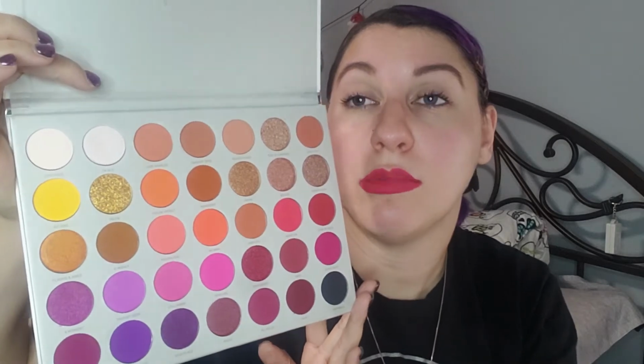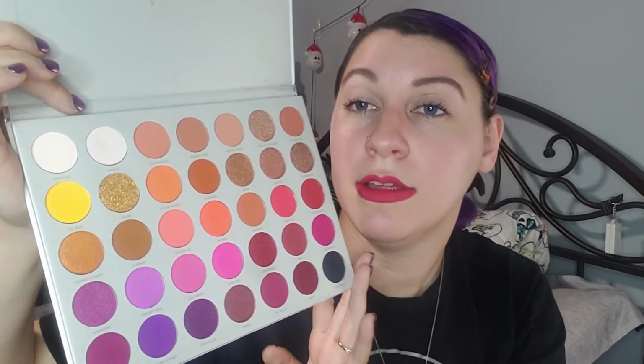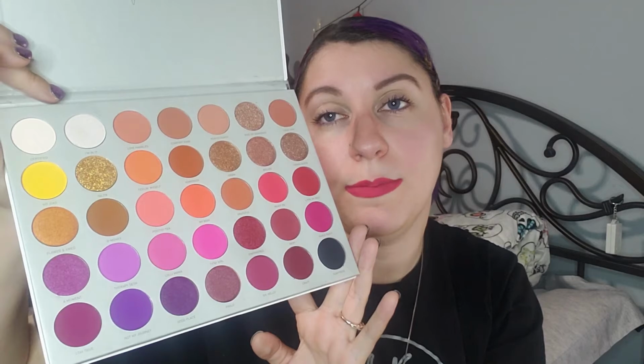You have a lot of neutral shades, golds, browns, a little yellow one there. You have pinks and purples, you have a few reds, and you have this sparkly black in the corner. I bought this one because I thought it was really pretty and I love the colors, and the color scheme is my style. I like to do fun colors, but sometimes I like to do something natural too.